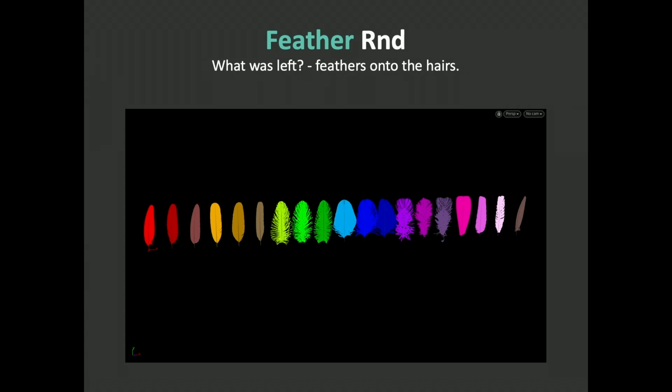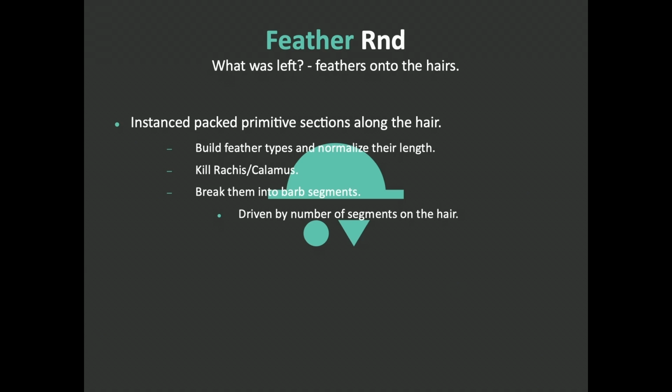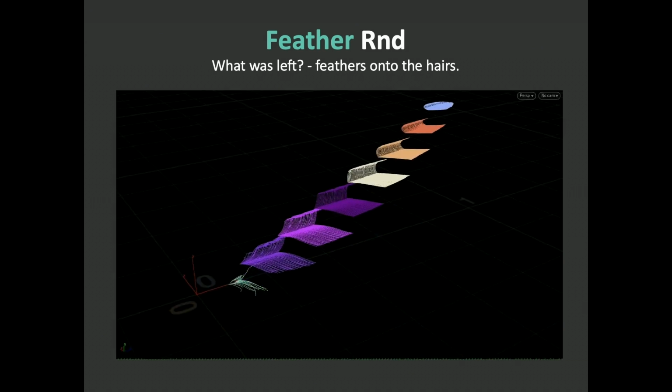So, but they've all got a normalized length. Then you'd kill the rachis or calamus, the quill in the center of the feather, because we knew we can get that from the hair system. So kill that and then break them into barb segments. This was constantly driven by the number of segments in the hair system. On the chicken and the turkey, we were using 8 segments. It was plenty enough to get the detail that we needed. And so I'd break each feather into 8 hair segments like this, going by barb.